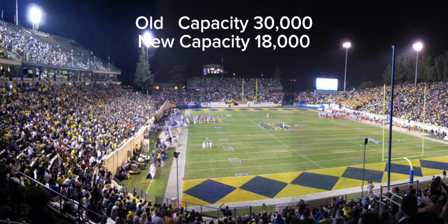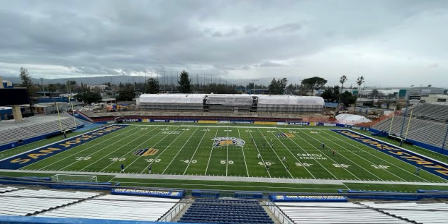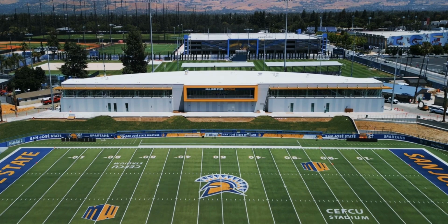I think that they did a poor job. Terrible, terrible, terrible. This is something that I always mention: you never, never, never take away stands. Now, this is the first Division I college football stadium I've seen where an entire grandstand has been knocked down permanently and replaced with an athletics building. I'm disappointed in San Jose State. This was the wrong move.